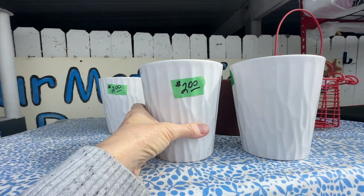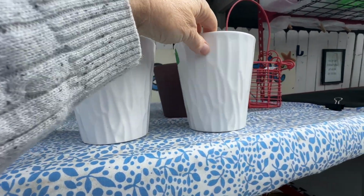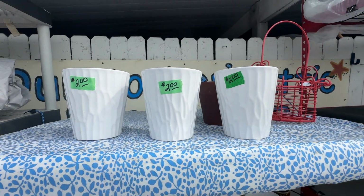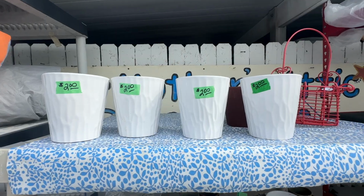Here's some nice little planter pots for $2. If you lined all of these up on a counter with little herbs in them or something, that would look really cute. Oh, and look, there's a fourth one. That would look great.